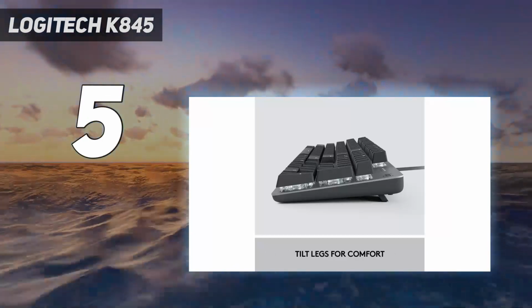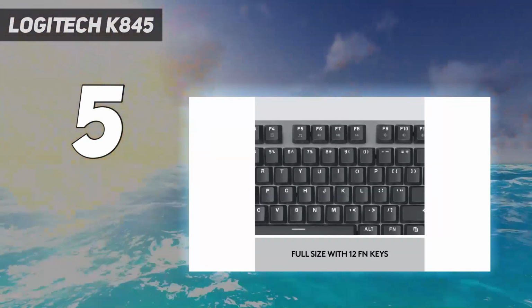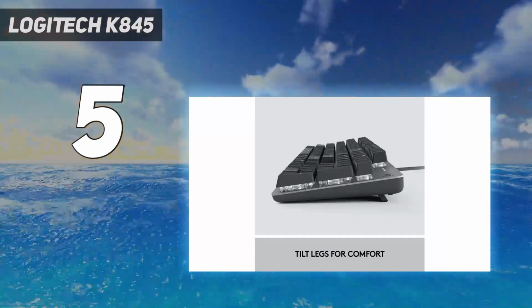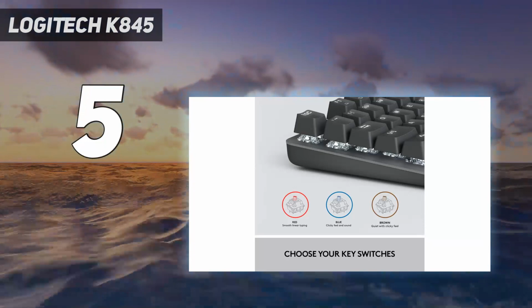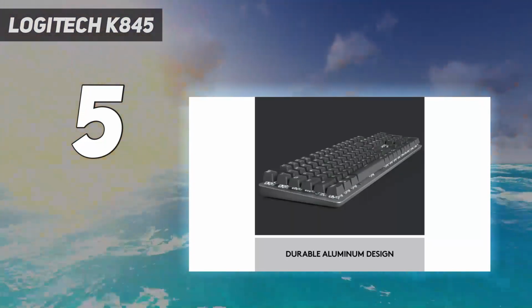For a street price of $59.99, you get a full-sized mechanical layout with an aluminum top plate and your choice of red, linear, blue, clicky, or brown, tactile, switches made by TTC. For $20 more, you can opt for one of the 845CH models, which use Cherry switches, red or blue.